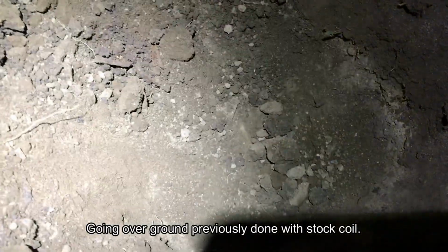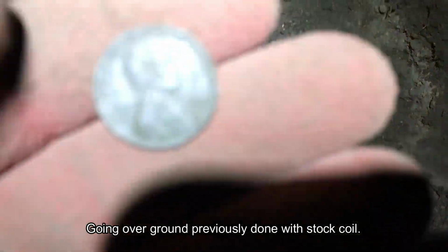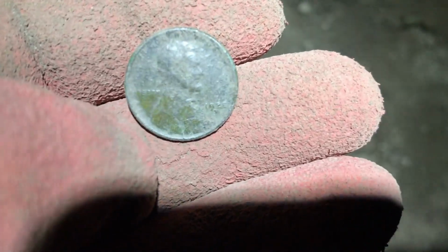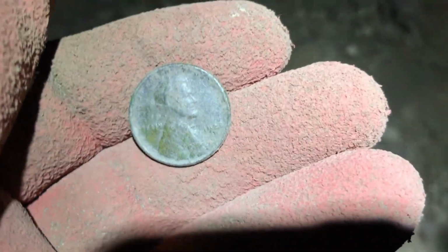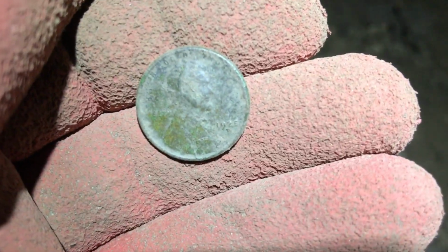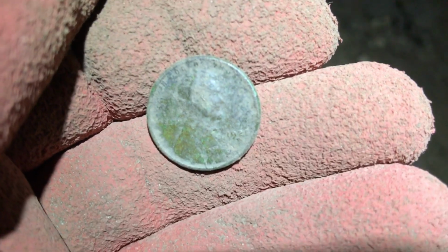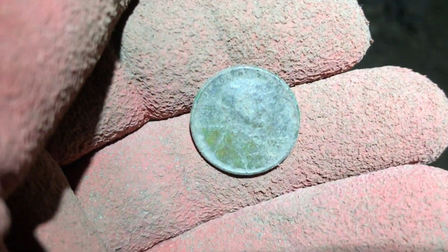Alright guys, we're back out, but we got the sniper coil this time because we got those tight areas of trash I want to try, and we're getting stuff out. Had a modern penny before, but now we got a wheat, and it looks like we got 1920s, 24. I can't quite see the exact date, but I think it's a 20 something or maybe 30s. Anyway. Looks pretty good. We'll keep on going.